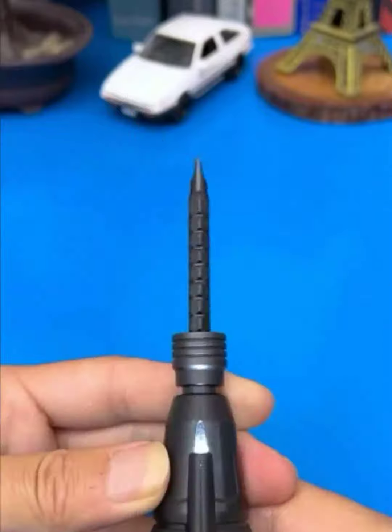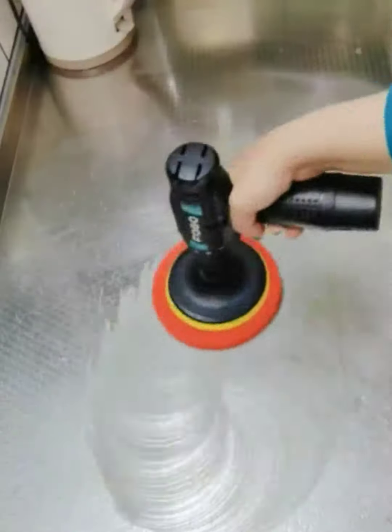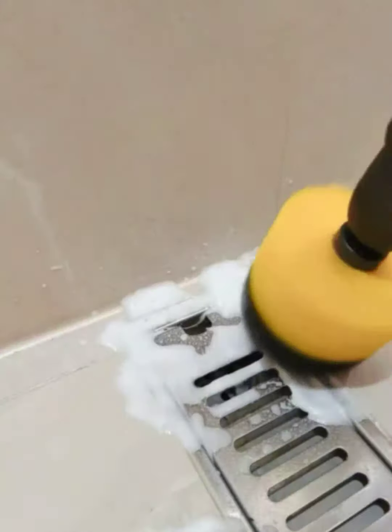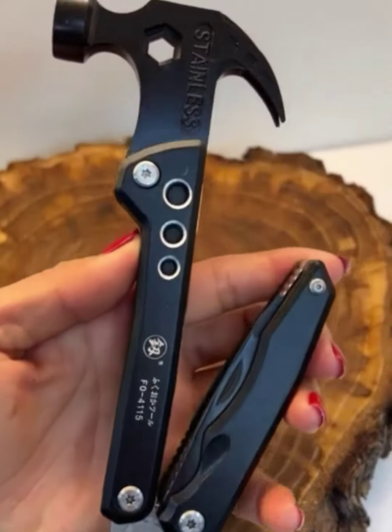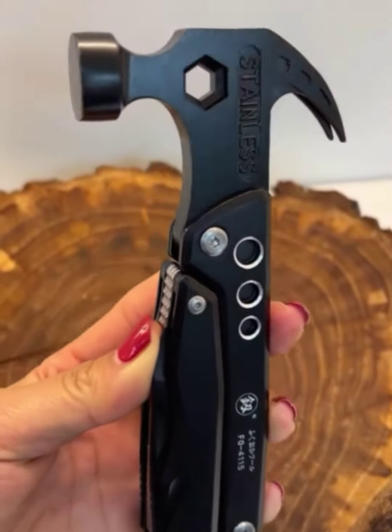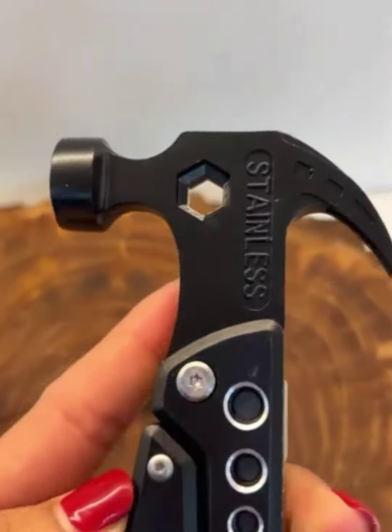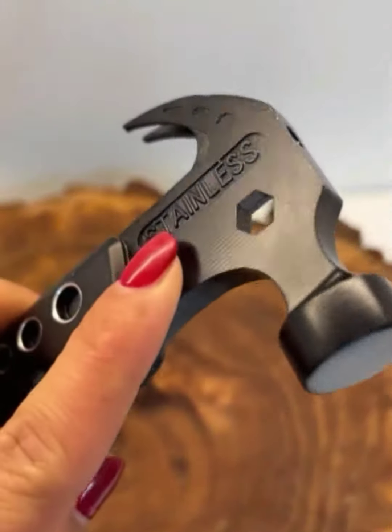We will be presenting a variety of tools that everyone needs in their homes to carry out daily tasks. So let's get started. The first tool we will talk about is the hammer. It's a key tool in any household tool set and is used to secure things to walls, such as pictures and shelves, among other things. It can also be used to remove items.